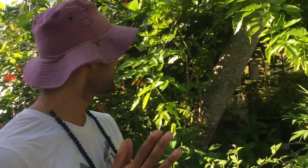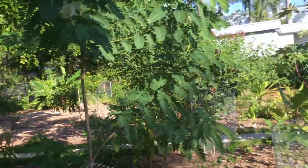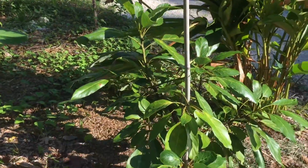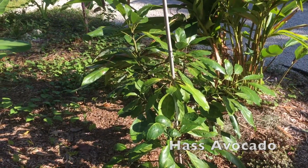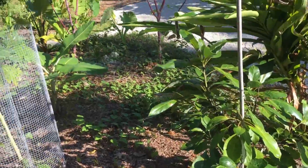So from here, we will take you behind, and I will just show you some things from far. You can see a papaya here, an avocado. This is the Hass variety that did get broken after a hurricane, and again it's growing. So it did give flowers last year, so it is doing good.